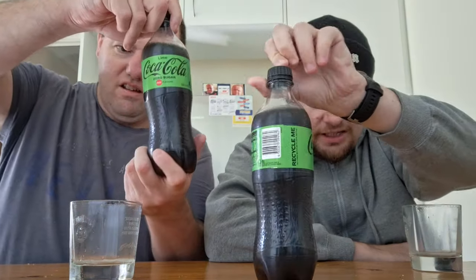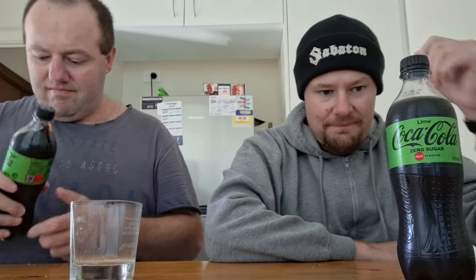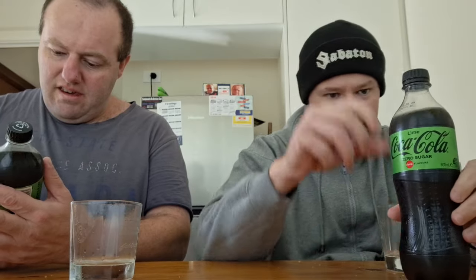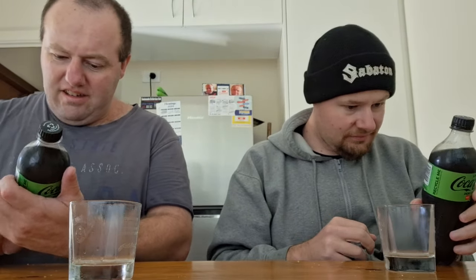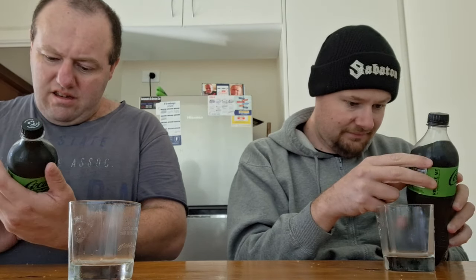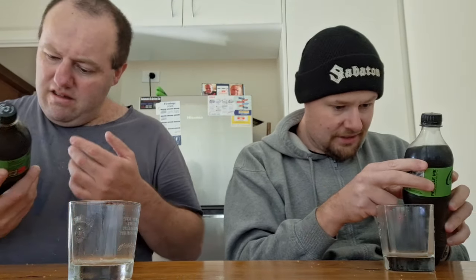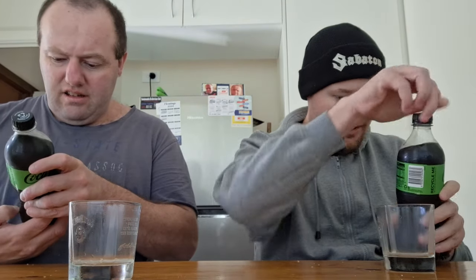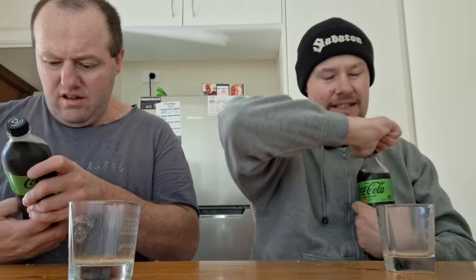And today we're going to do a review of Coca-Cola, no sugar, with lime. So just get that out of the way. I got a glass, kind of redundant since you can actually see it. 600 millilitres, 3.5 star health rating. It's got a QR code, most likely for the head office of Coca-Cola, on the website. Anyway, let's open it up.